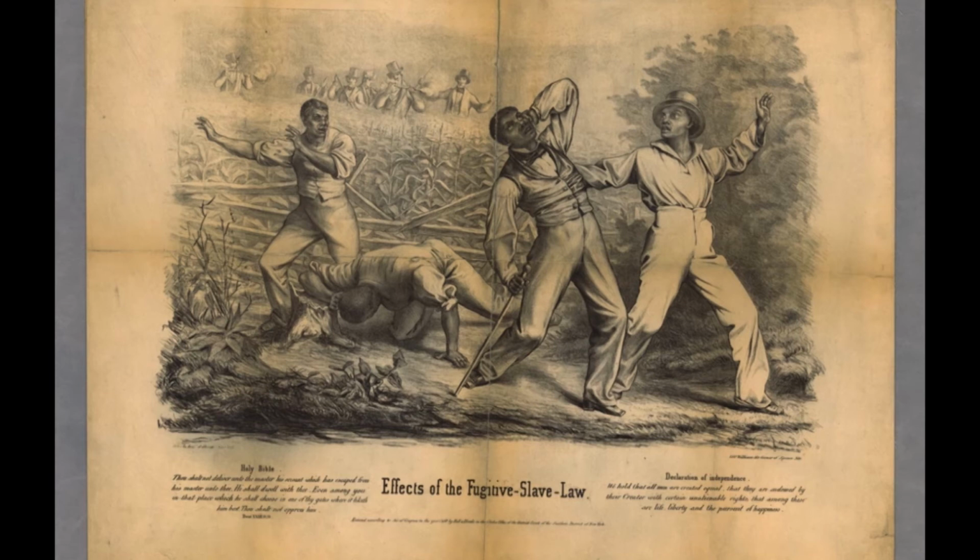This is a great image that really can be interpreted. There's a lot going on in here, just looking at the dress of these men. These are Northern African Americans. This is an anti-slavery print. Note that there are excerpts from the Declaration of Independence and from the Bible, saying what the effects of the Fugitive Slave Law are, that these men, while they're free Northerners, and you can tell by the way they're dressed, this man has a walking stick.